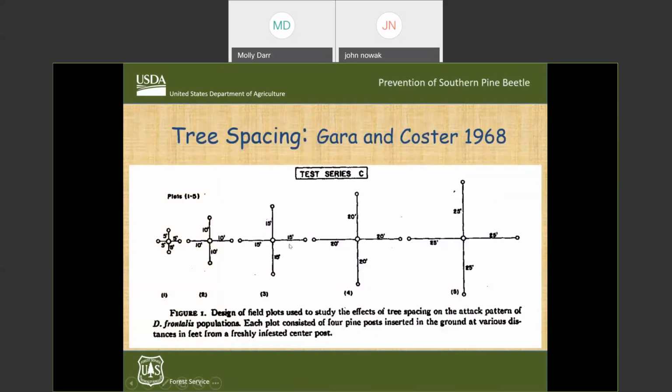And the reason I bring this up, there's a couple things. There were some studies done by Guerra and Koster back in the 60s and 70s that showed that as you increased the distance between trees from an infested tree outward to adjacent trees, the beetles are less likely to jump to those trees. So if you go from 5 feet between the trees to 25 feet, somewhere in here, the beetles stop going to the adjacent trees. And we think that's about 20 feet.